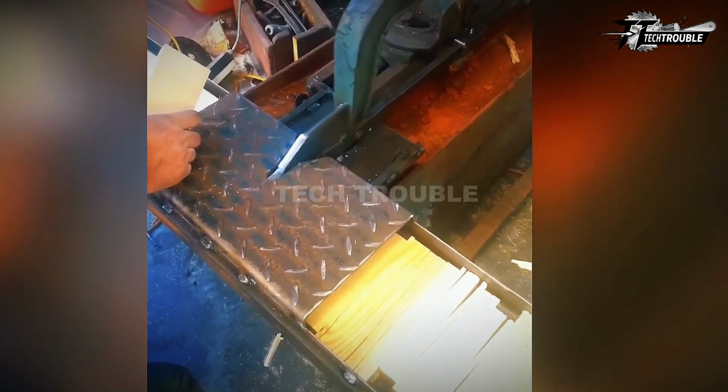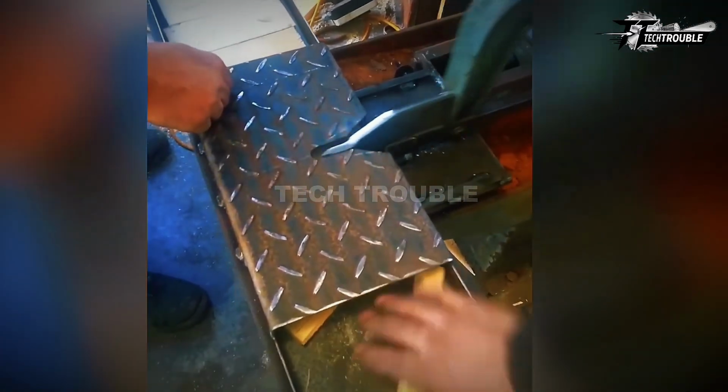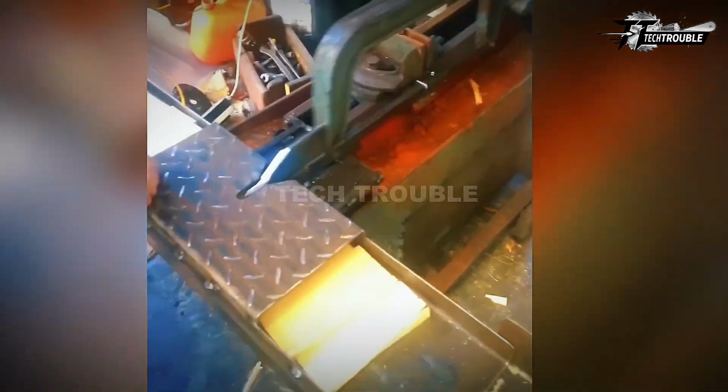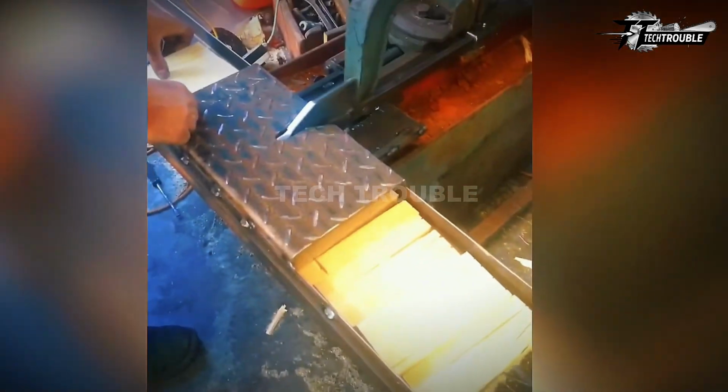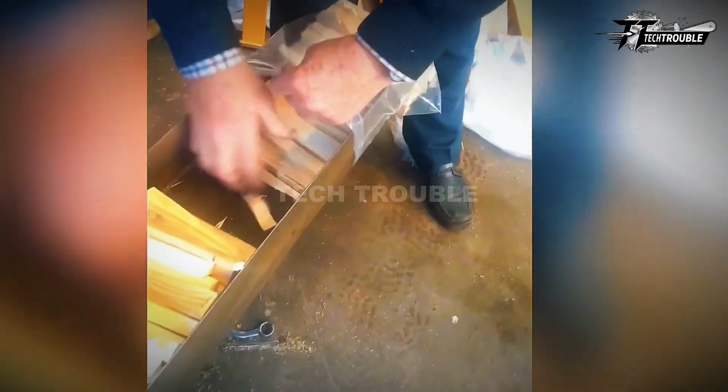Watch how this precision-engineered kindling machine transforms rough timber into perfectly cut fire-starting sticks. Automated, fast, and ready for retail in seconds. From slicing to bagging, this setup defines efficiency in firewood prep.